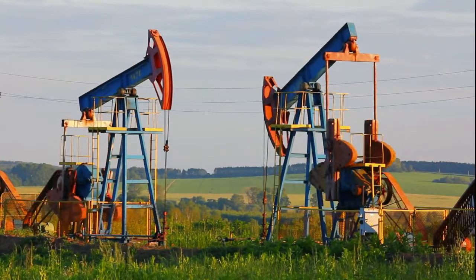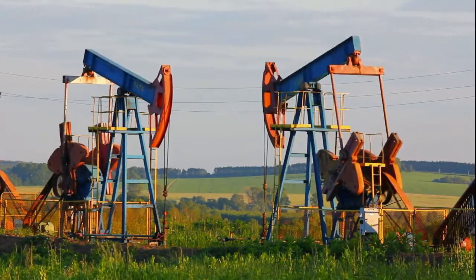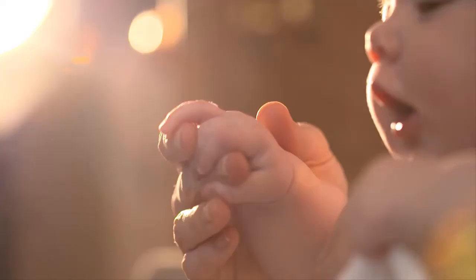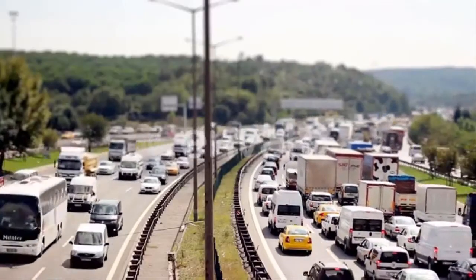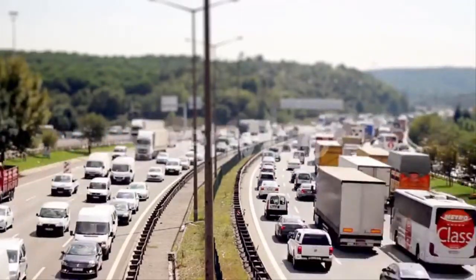Fossil fuels are an example of natural resources that cannot be replaced. Conserving fossil fuels will help to ensure that we have enough for our future generations. Burning fuels causes air pollution, which is one of the environmental problems we have today. We can help reduce the amount of air pollution by using less fuel.